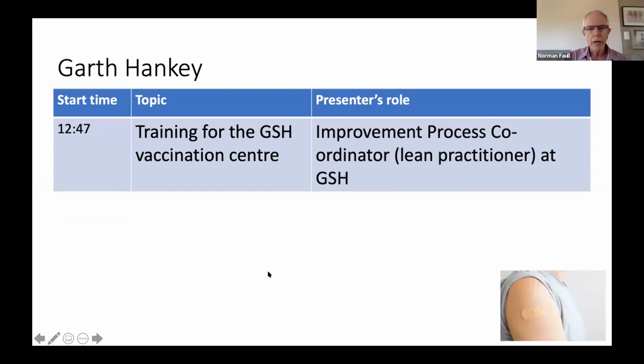So now we have Garth Hanke. Annelies, thank you. That was absolutely fascinating. Thank you. Garth Hanke was very much involved in the training required to set up the center. And you will see that he's the process improvement coordinator at Grootskeer Hospital and a lean practitioner. Thanks, Garth. Over to you. Hi, good day, Norman. Can you hear me? Yep, can indeed. Okay. Good to see you.